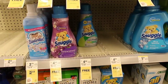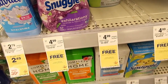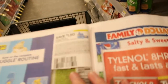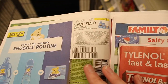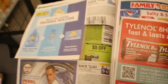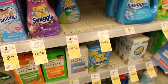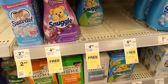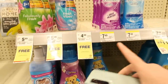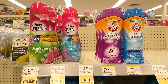So here we have the Snuggle fabric softener for $4.99. It is currently buy 1 get 1 free, but we do have some coupons. We have the $1.50 off coupons for the regular Snuggle liquid, and then we did have some $2 off coupons, I forgot to put it in here, for the shakers, but my store is sold out of the shakers. But for this one, this ends up becoming just $3.49. That's $1.74 each, or the shakers would be $2.99. That's $1.49 each, which is still a good deal.